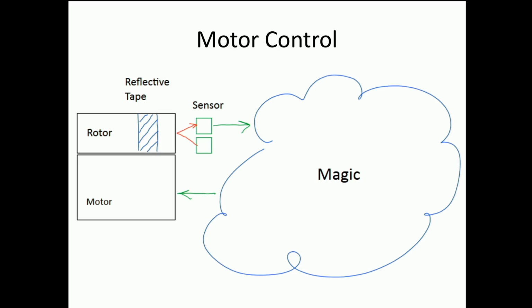The actual position repeatability, over the 16.7 milliseconds that it takes to go around, it will come back to the same position to within about 2,500 atoms, which is just insane when you think about it. And this is just with a piece of aluminium tape stuck to some plastic on top of a motor. Although these motors are pretty special stuff.